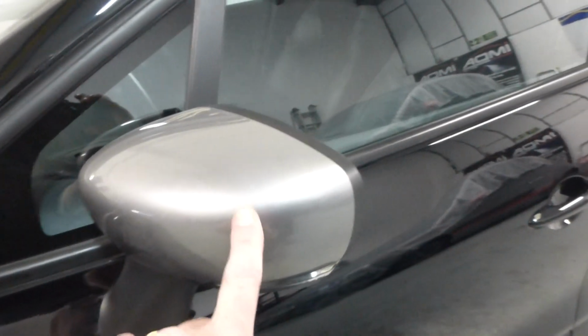You do get indicators in the wing mirrors, and they are electrically heated and folding. Also, it's easy access. Press that button there, it locks and unlocks the car, although I have noticed on occasion it doesn't always operate, and we're just making you aware that most of the time it operates. If it doesn't operate on the button, then you can use the key card anyway, so you have got access via the key card.